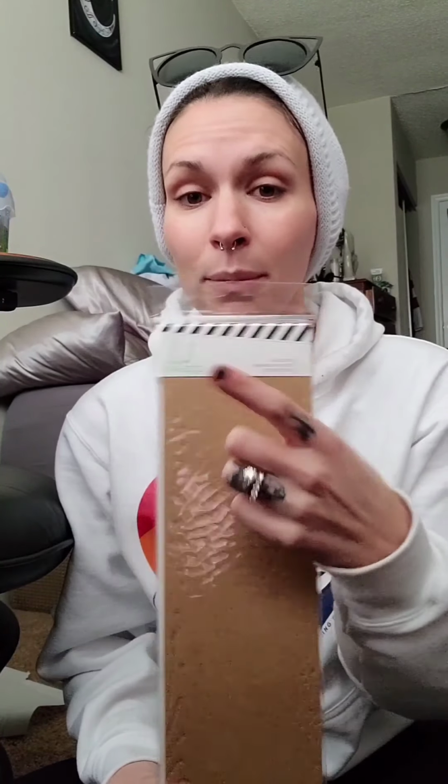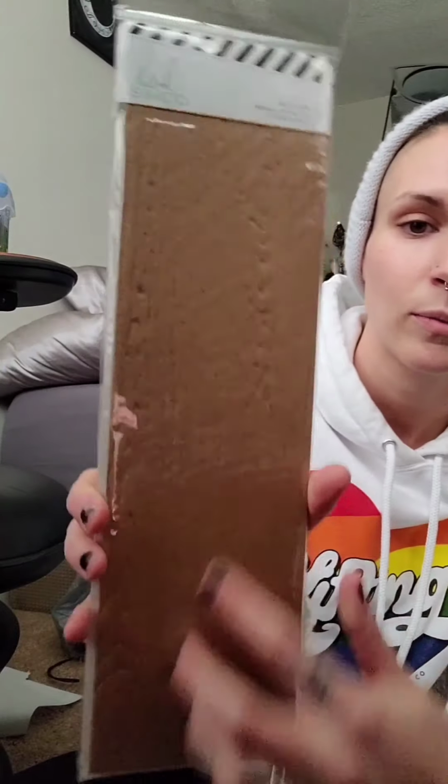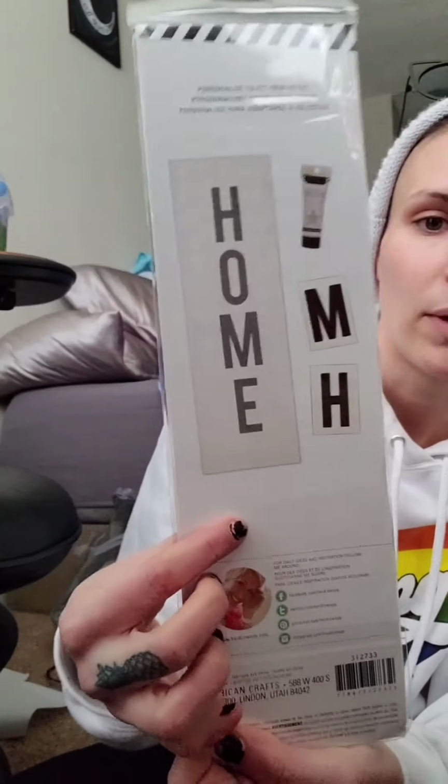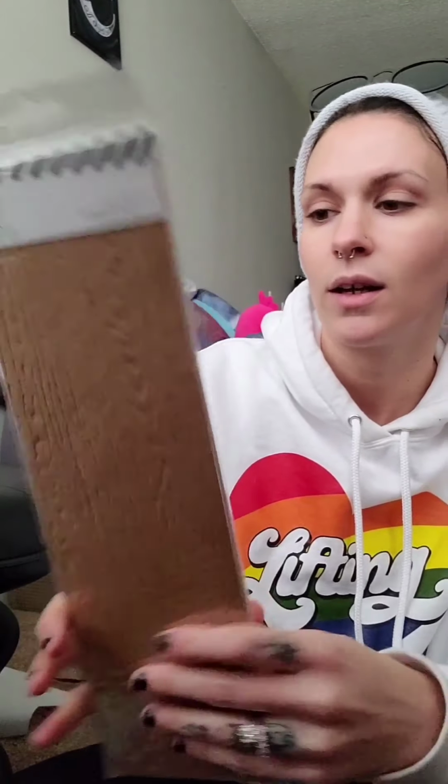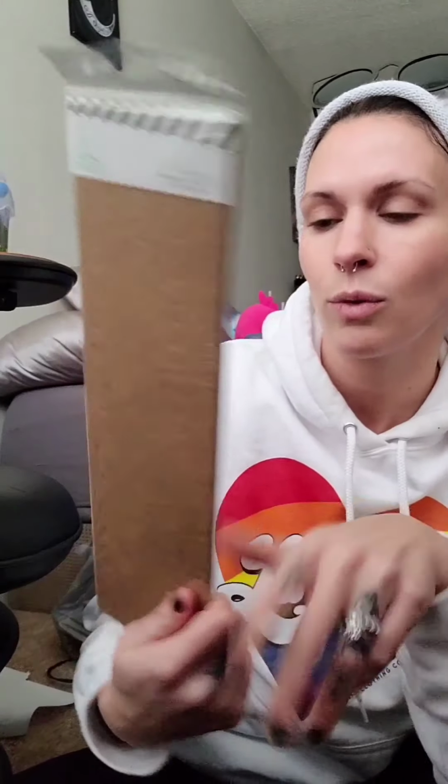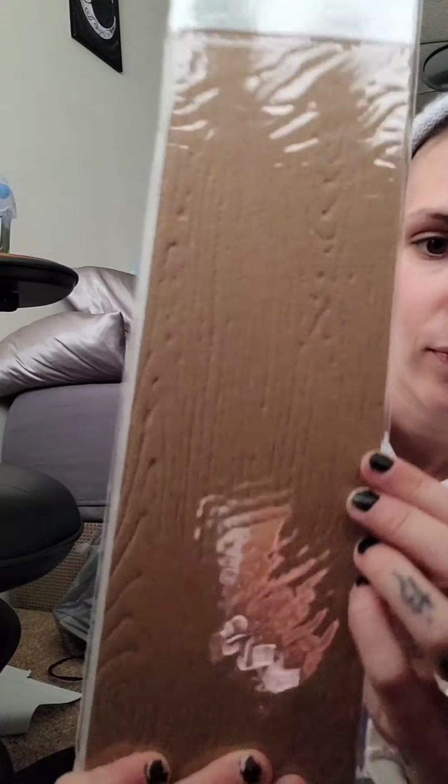I found a Heidi Swapp decor piece, which was pretty freaking awesome. This is just a plastic wooden board, so you can make signs or whatever on it. I will be putting the cling on here. You can do these though with her special paints that they did have at the Dollar Tree. I just didn't need them, so I didn't get them, and stencils or whatever, but yeah, faux wood. It's pretty cool for a dollar. I also got an over the door organizer with the set of 6 hooks.